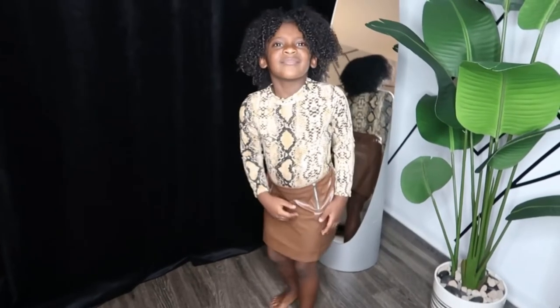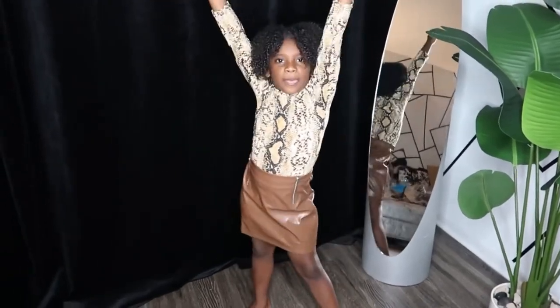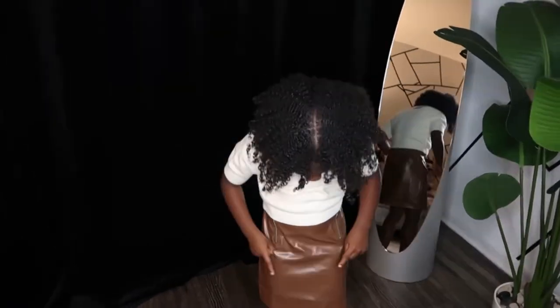Okay, so yeah, this is a leather skirt. It has the two zippers in the front. And this is a cream mock sweater. Yeah, it's cute.